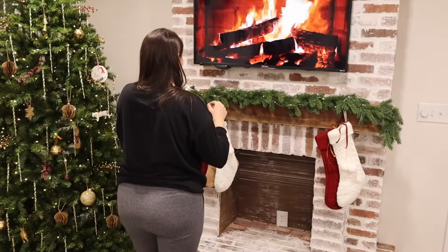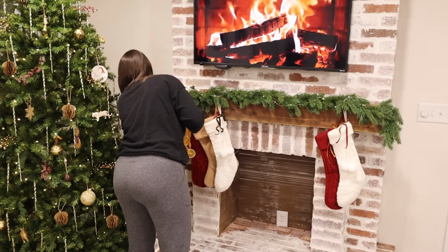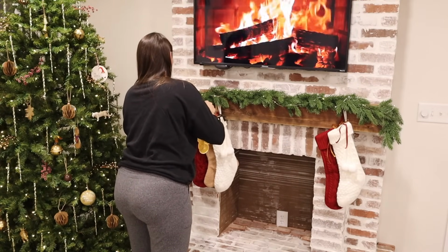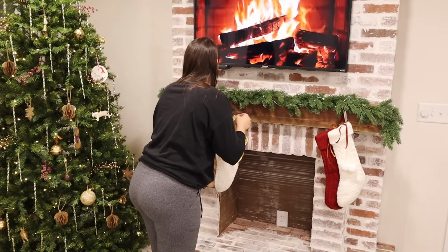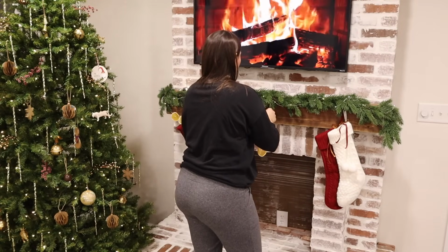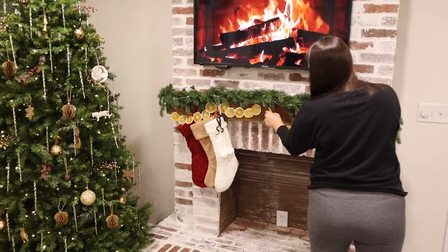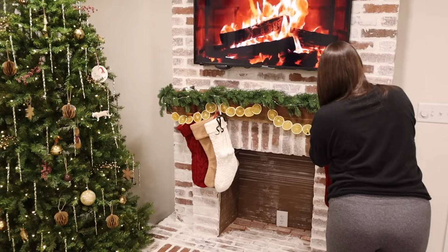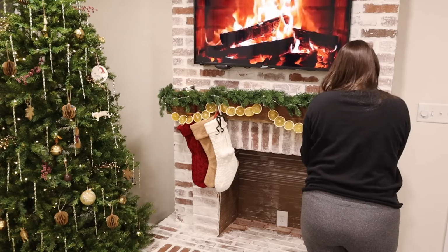And then as far as the garlands go, we're going to be starting out with this dried orange garland. I did make this, so stay tuned. I do have a DIY video coming up full of Christmas DIYs and this orange garland is in there. But I absolutely love this. This is one of my favorite things in my whole home for this Christmas season. I loved incorporating the dried oranges. So what I did after I made the garland was just kind of layer this throughout. There's no real rhyme or reason to how I did this.